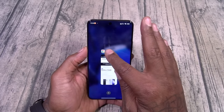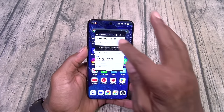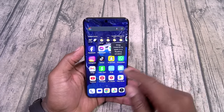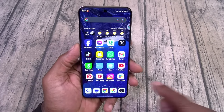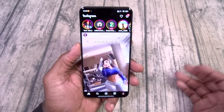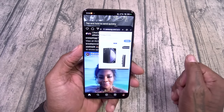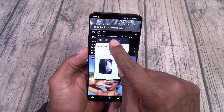Now, if I want to, we can do floating windows. Float it to the side just like that. Then we could just open up Instagram. Let me log in real quick. Hold up. All right, my bad. I forgot my Instagram login. Here we go. Now we can log into Instagram. And at any moment, I can pop this back open. That's your floating windows.